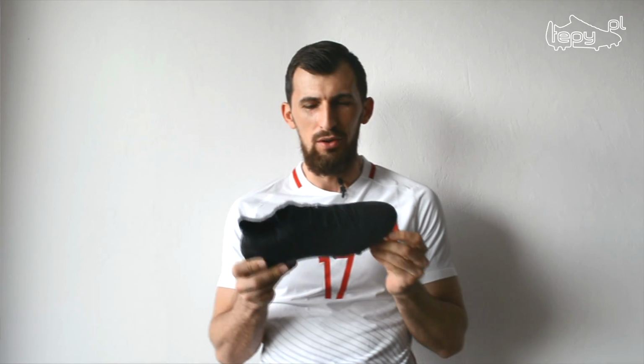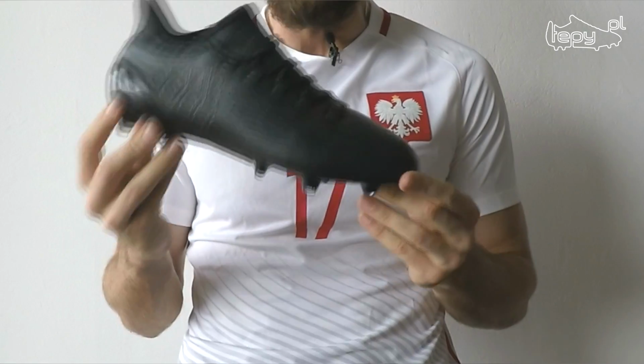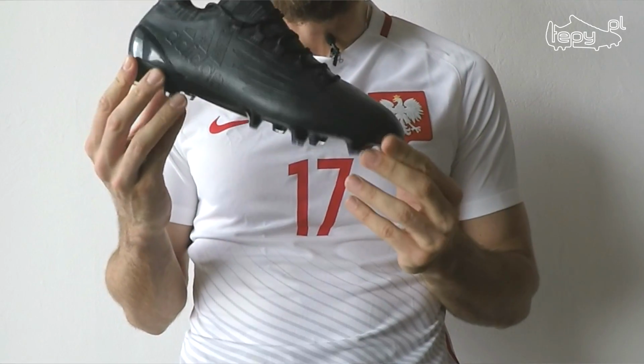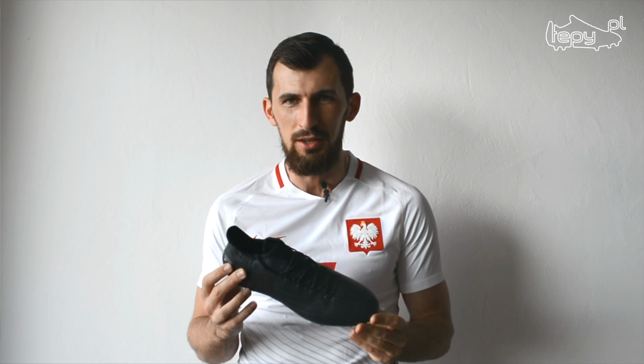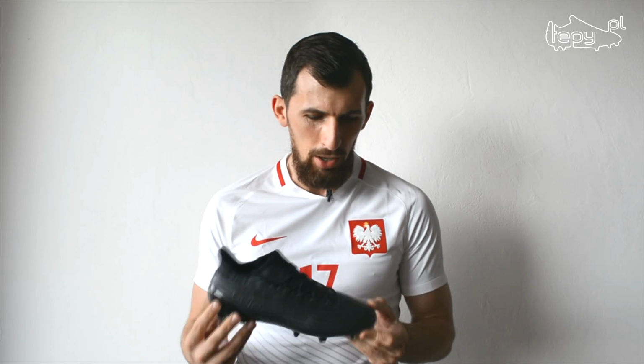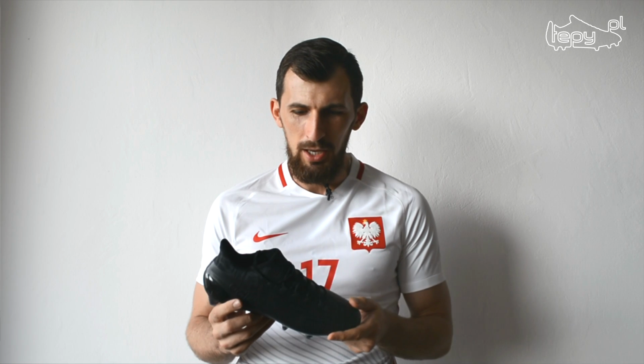What we have is of course the adidas 16.1. I think that we are the first website ever to show the boot itself, and most of all we are first to take a look at it and to give you our first thoughts about the upcoming model from Adidas. Maybe at the beginning some background.